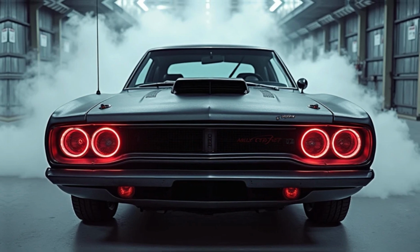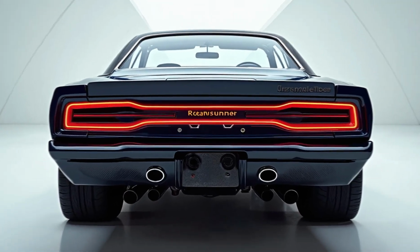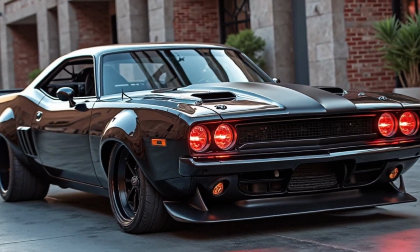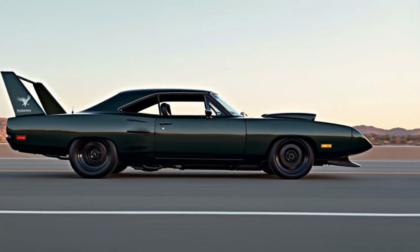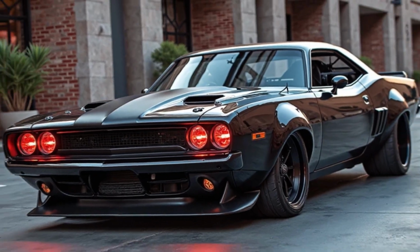The price, surprisingly aggressive. The base Road Runner starts at $59,995, while the performance spec Road Runner SRTX hits $78,450. Optional extras like carbon ceramic brakes, adaptive air suspension, and forged wheels can push a fully loaded model into six-figure territory.